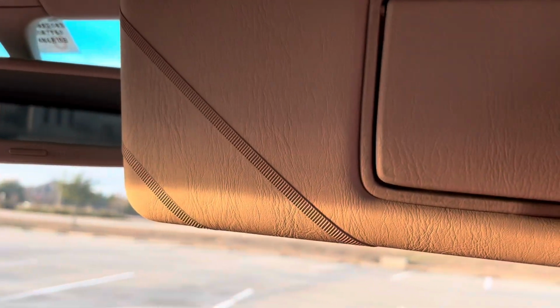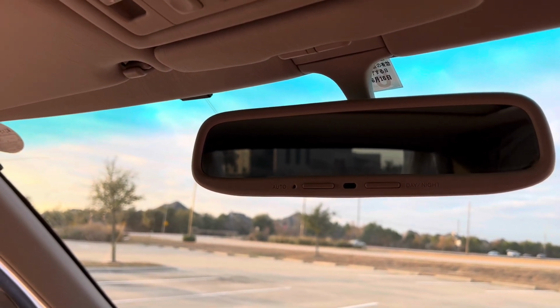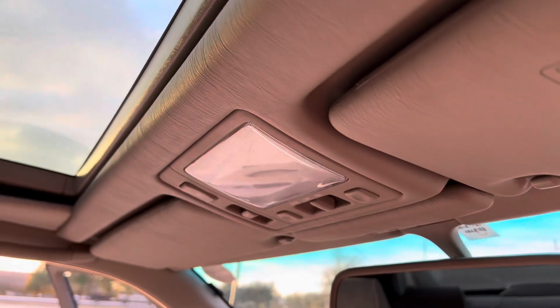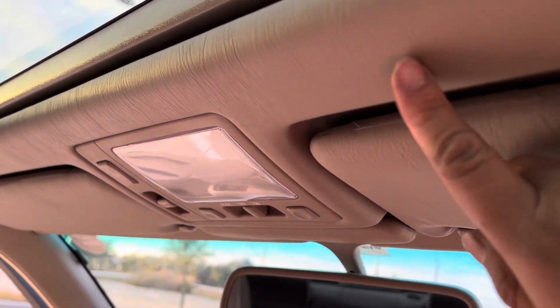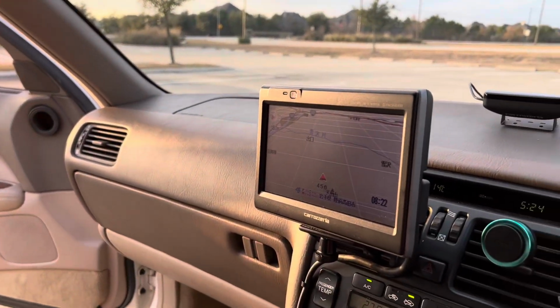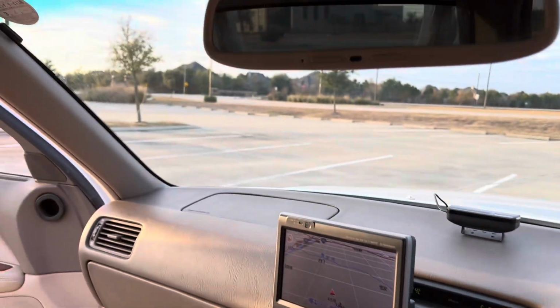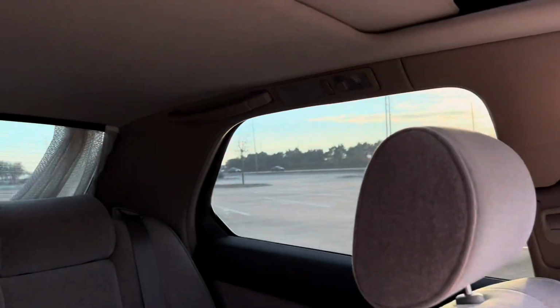It is pretty neat. This is just a regular mirror and the lights. It is very nice material. They used really soft material. It is really nice interior though. Even though it has the leather on the top here, and this is really soft material they used.